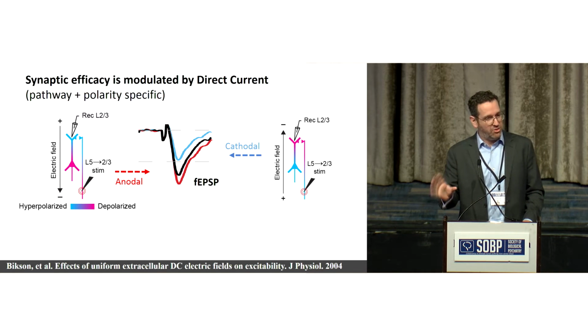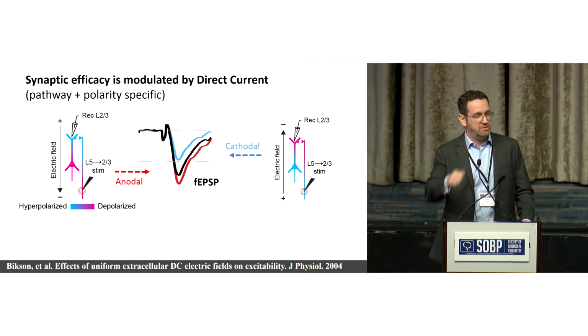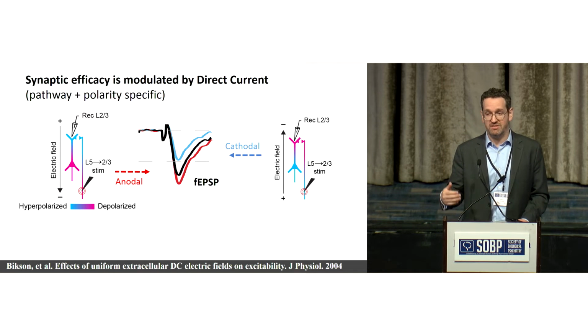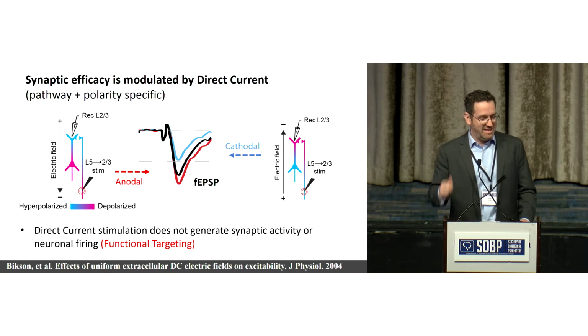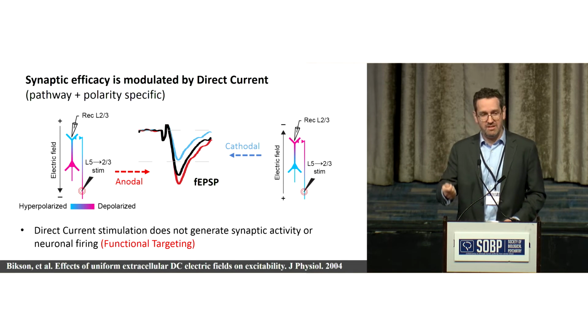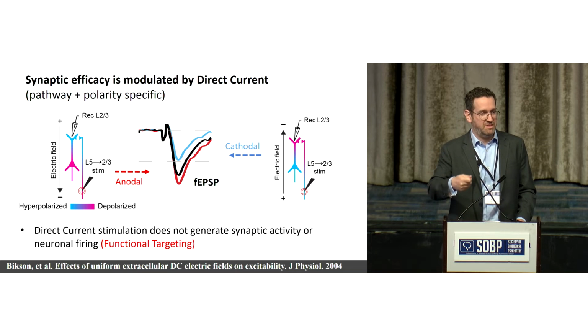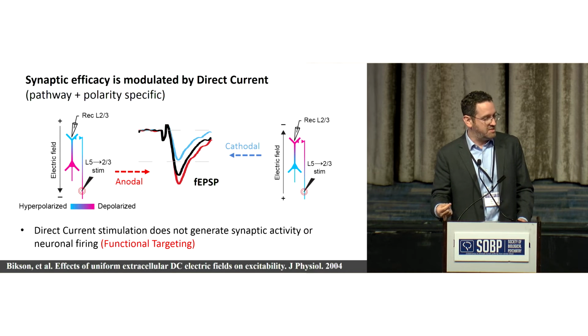And this is going to be very pathway dependent and polarity specific, but for this particular pathway, the anodal variant of direct current stimulation made that response bigger. So that every time we applied a microshock, we saw a bigger response, suggesting that this pathway had been acutely strengthened, and we saw the opposite effect with the cathodal variant. And again, the important point to mention is that direct current stimulation on its own is nowhere near enough to activate these synapses, to trigger essentially a spike in the afferent axons. So this is inherently functional targeting, because if a synapse is inactive, it does not care about TDCS because we didn't modulate it. Only the synapses that are already active for some other reason unrelated to TDCS get the benefit.